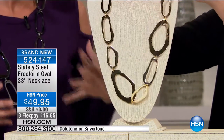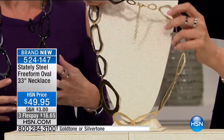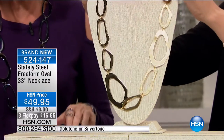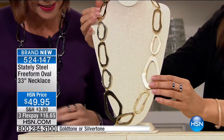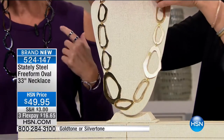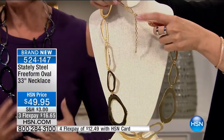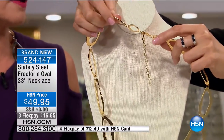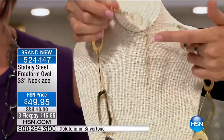I love it in both, but I love the silver tone. I'm just a silver tone girl, but how pretty is this at $49.95 and three flex payments? The drop on this, 32.5 inches long, 1 15/16 of an inch wide, but then you can drop it an extra 3.5 inches with the extender. So you can go a little bit shorter, a little bit longer. It's a pretty dramatic drop, the pretty dramatic extender for 3.5 inches. Yeah, and didn't need it because it was already great.